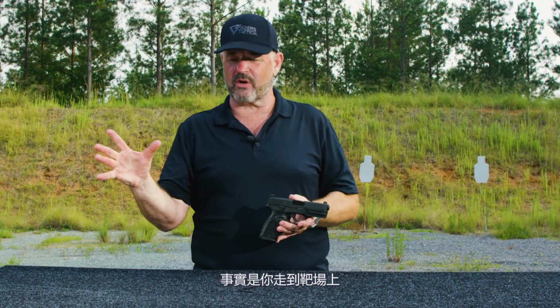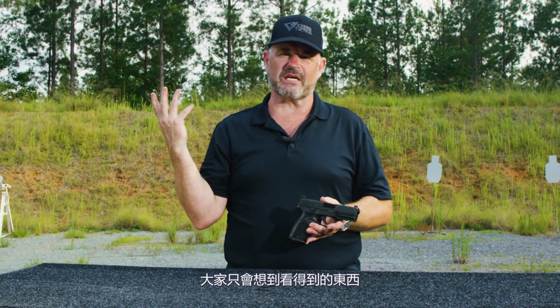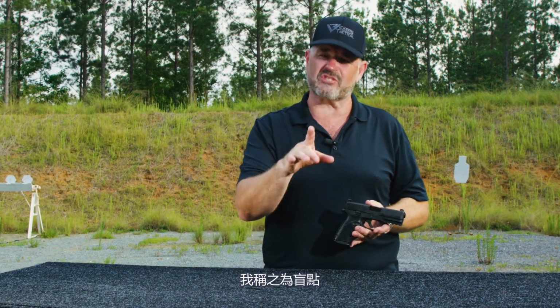As a matter of fact, when you come to the range, you kind of see where the targets are, you see the bulletproof backstop, and that's the last anybody ever thinks about it. Human nature. You need to be aware of that. That's a little bit of what I call blind spot.